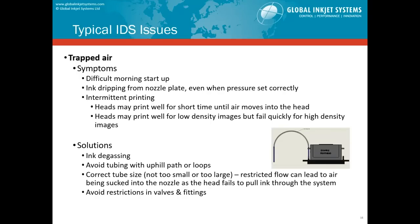So I can't cover all of the different problems that you might encounter with an ink delivery system. So we've just chosen a few of the key ones. Starting with trapped air. The symptom of that, you might find that it's very difficult to start the printhead in the morning. You're not getting a clean print, first of all. You might get ink dripping from the nozzle plate, even when the pressure says that it's set correctly for the meniscus. You might get intermittent printing, where it may print well for a short time, but then when the air bubble travels into the head, then things start to go wrong. Or it may print well at low density and then fail very quickly when you're printing something with a very high amount of coverage. The solution is to potentially degas the ink.